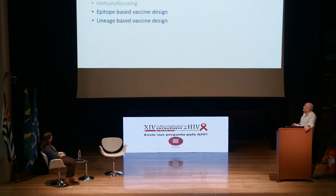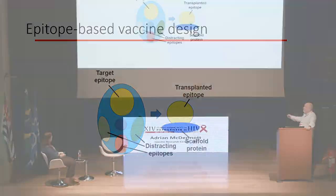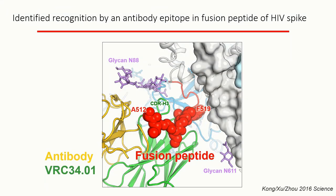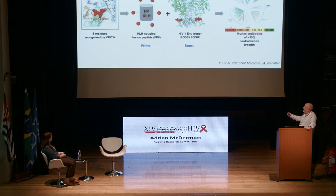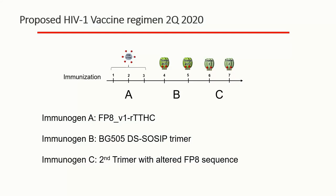What's an example of an epitope-based vaccine? This is where you take your target epitope, isolate it, and put it on a scaffold protein. Recently, again, Peter Kwong has done this. He identified an antibody in his laboratory that recognized the fusion peptide, and he and John Mascola have been working on this quite diligently. What they've done is take just that fusion peptide, couple it to KLH, and then use a SOSIP trimer to boost with. In animal models, they've got greater than 30% neutralization against HIV isolates. So now there's a proposed vaccine trial in the second quarter of 2020, where they will use the fusion peptide followed by BG505.